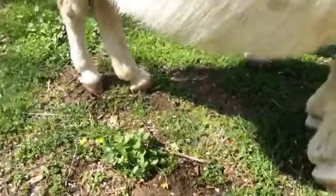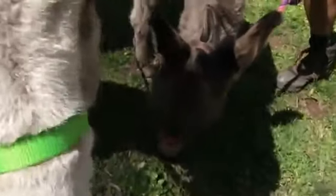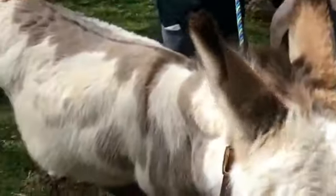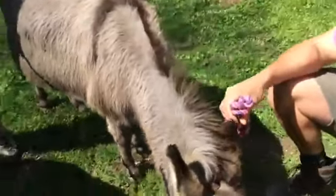Another thing about these donkeys is that their coloration is a little bit more subtle. They don't have a lot of black on them, and that is to help them camouflage in the wild because they're mostly going to be from desert or mountain ranges, so tan, grays, and browns are naturally what you find them in.